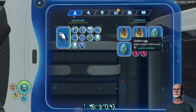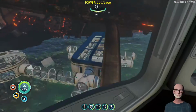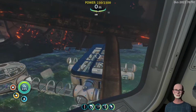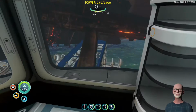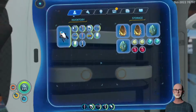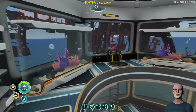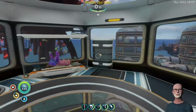So we can grab 2 stalker algae if we need stalkers and put them in the tank there and wait, and eventually we'll get 2 more eggs that we'll be able to put back here, and we'll have as many eggs as we want, or as many specimens as we want.